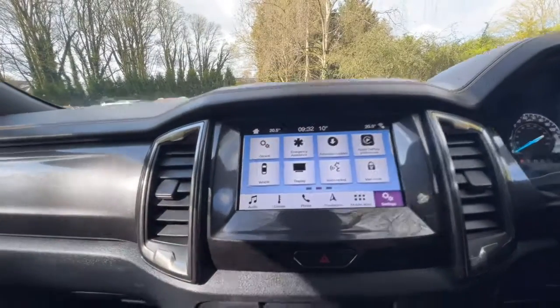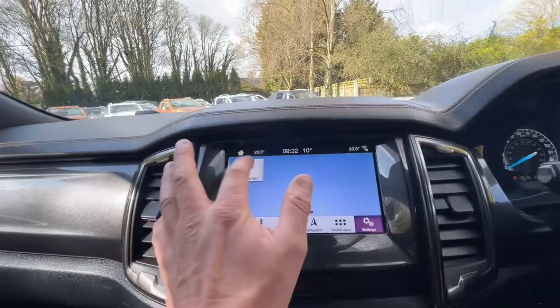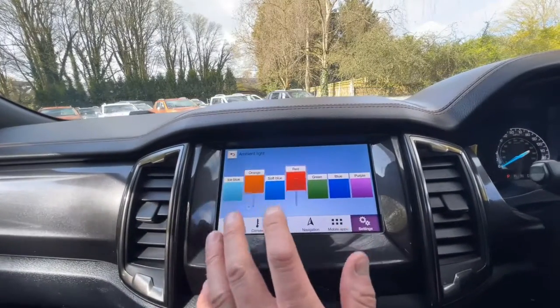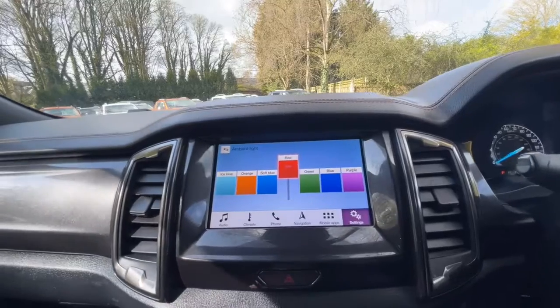Apple CarPlay, Android Auto, and all the doors and stuff. And then it's got ambient lighting as well, so you can pick your different lights all around the vehicle, and I think that's really cool.